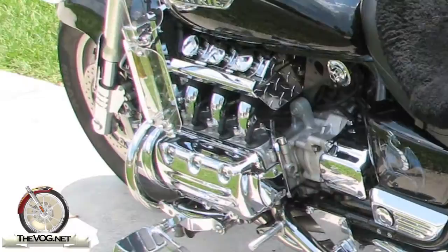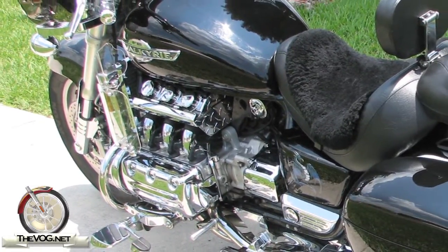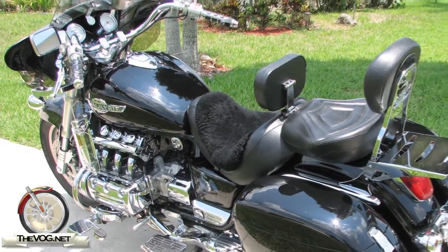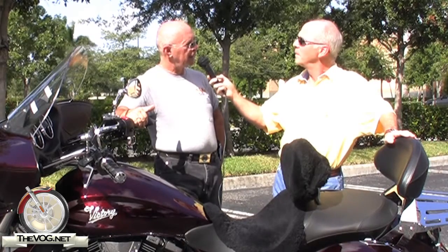I did quite a bit to it. I definitely made it my own. It was very comfortable, good wind protection, but it was very thirsty. Anytime you were out on the freeway, keeping up with traffic, which was about 85 miles an hour, the motor was spinning at 4,000 RPM, and you were in the 20s as far as gas mileage.